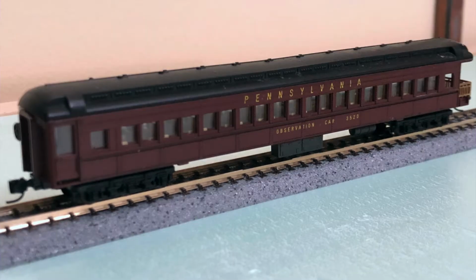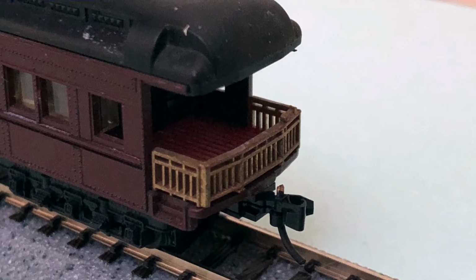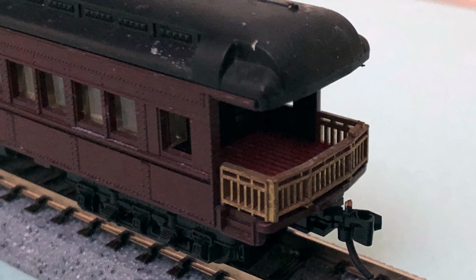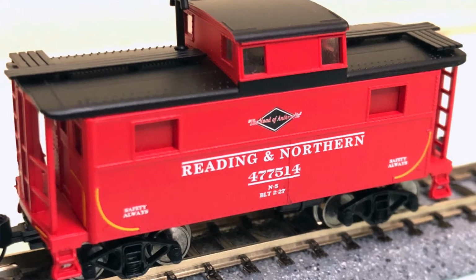Now, I know that these are not literally the passenger cars that they run on the Lehigh Gorge Scenic Railway, but for the time being, they're the closest thing I have, and to my knowledge, they don't sell anything that's closer.